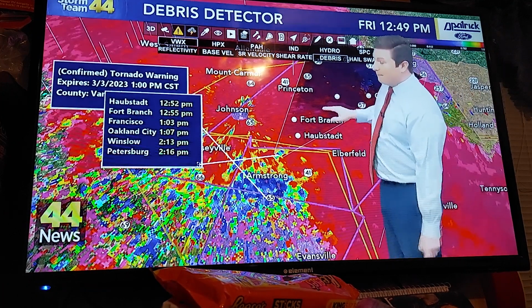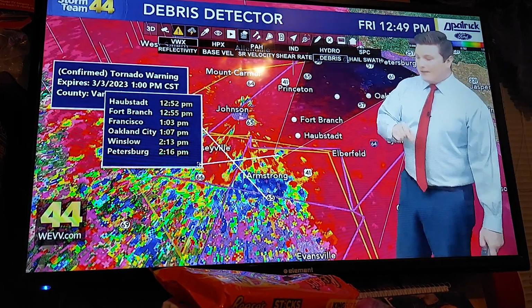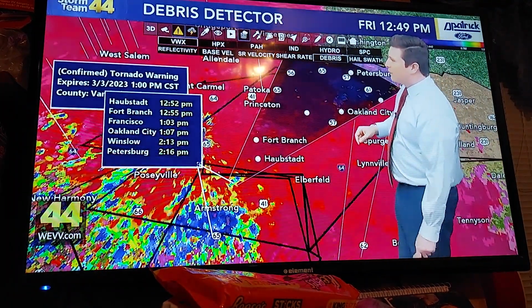Once you get to that safe spot, it may seem silly putting your shoes on inside your house, but you may thank me for that once the storm comes and goes and there may be debris. Again, you have to watch out for that.